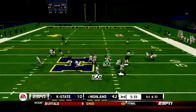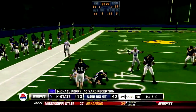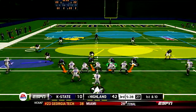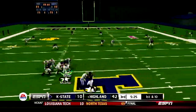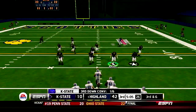50-yard line. 1st and 10, Mueller drops back, looks, fires that one to Perry, and Perry gets the catch as McCall brings him down, but it's already too late as Perry gets the first, 10 yards on that reception. 1st and 10, 5:28 left here in the third quarter. Mueller again fires this one off to the sidelines there near Smith. Nice screen pass there. He gets 4 on the play.